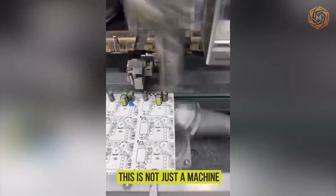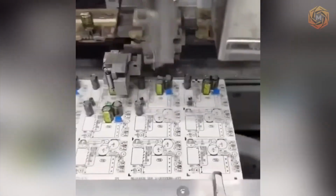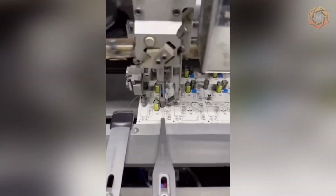This is not just a machine, but a virtuoso of speed art that turns the process into the magic of assembling a mosaic. Every action is a spectacle that is impossible to look away from.